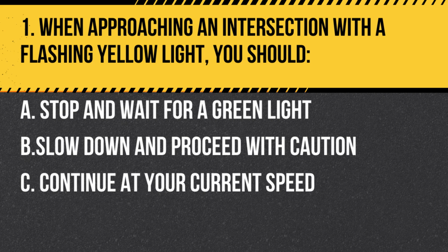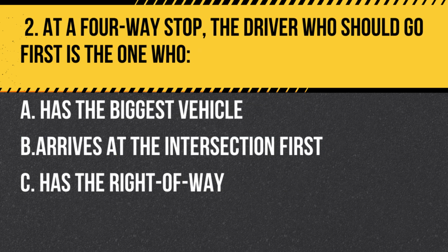Question 1. When approaching an intersection with a flashing yellow light, you should: A. Stop and wait for a green light. B. Slow down and proceed with caution. C. Continue at your current speed. Answer: B. Slow down and proceed with caution. A flashing yellow light indicates that you should slow down and be prepared for possible hazards or changing traffic conditions at the intersection.